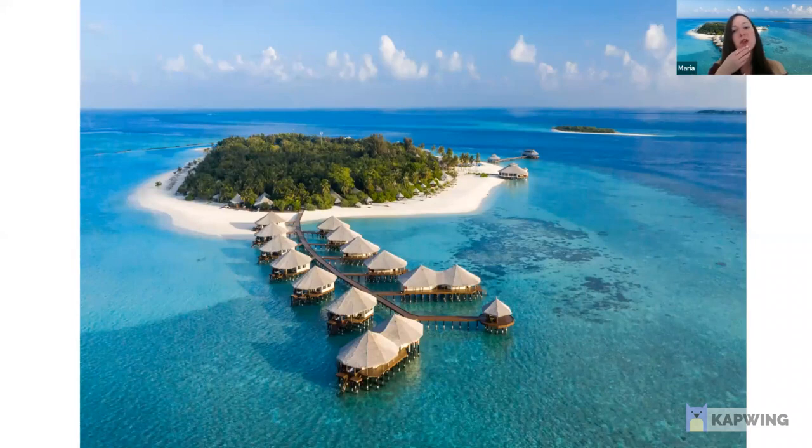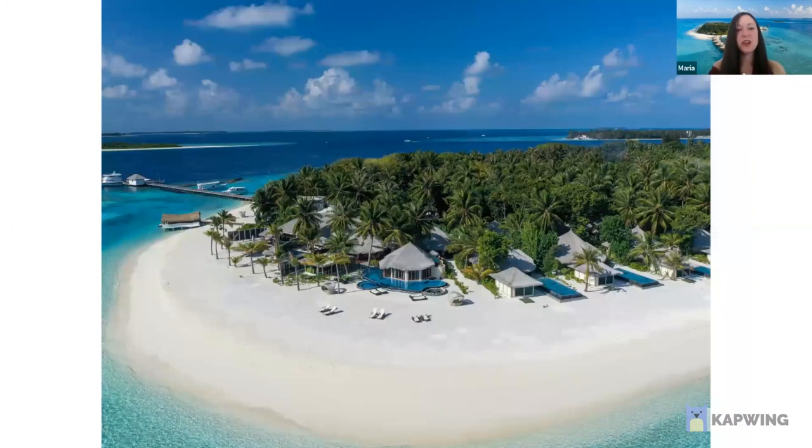Great. So Kihaa itself, as a resort, has 124 villas and also different suites. A nice mixture of beach products, but also overwater villas. And there's something for everybody, really. It's not the type of resort that is only good for couples or only honeymooners or adults only.